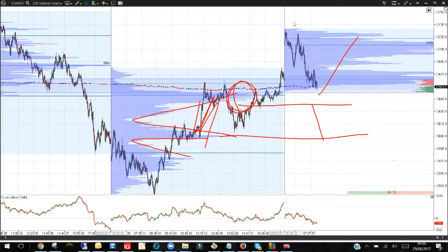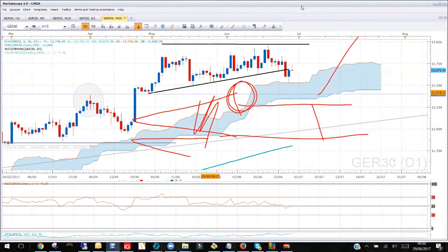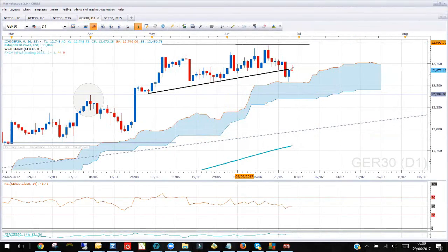If we quickly take a look through the other charts that we had here. On the daily chart, we broke below the ascending triangle pattern. Let me just clear this chart up quickly. We then retested that break yesterday, but we didn't close inside it. And this morning, we also did pierce the underside of that trend line here, but have since been rejected.